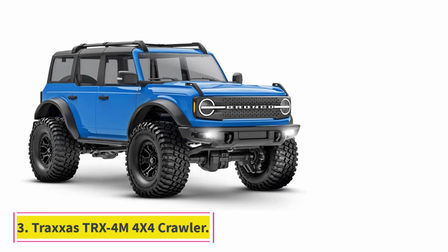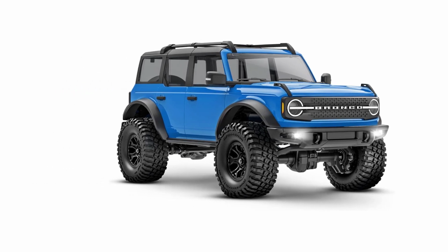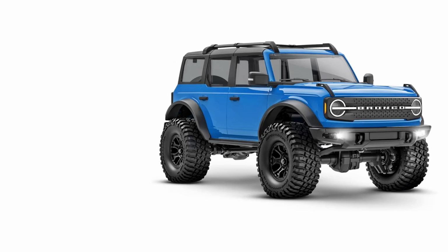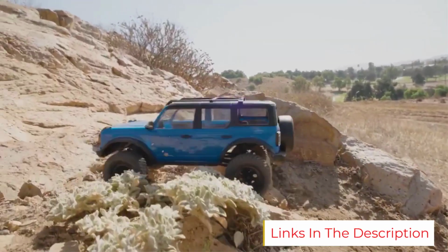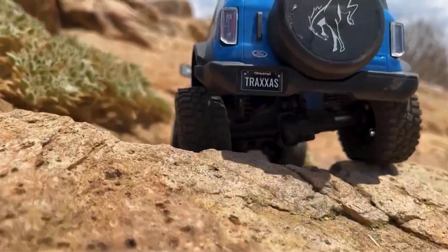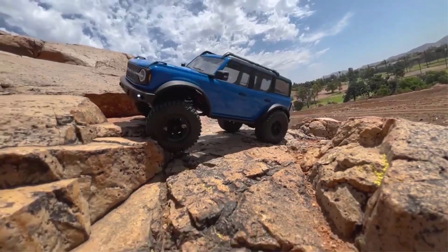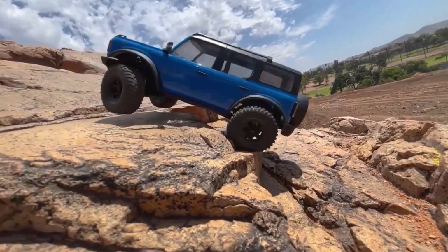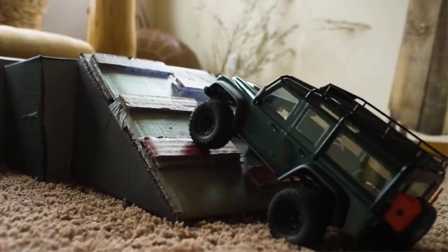Number 3. Traxxas TRX 4M 4x4 crawler with Ford Bronco body. If you've got a love for model cars, this is the right RC car for you. This scaled-down Ford Bronco is the near-spitting image of the real thing without the less-than-ideal gas mileage and pounding engine. The miniature car also has grippy tires that match the slow, but powerful motor. This means just like in real life, your Bronco climbs over rocks and up inclines with ease.